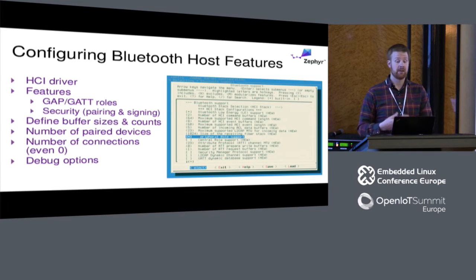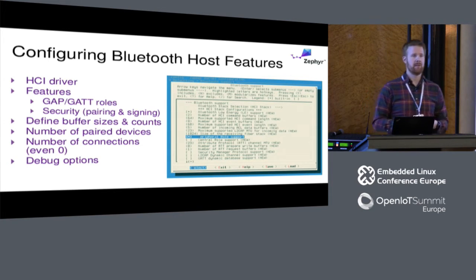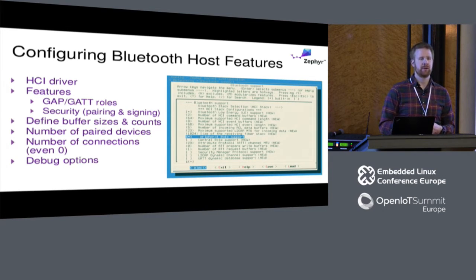So you can specify the number of paired devices. Each paired device takes a certain amount of memory, because we need to store, I think, some 2-3 keys per device and some other piece of information. So depending on your needs, you would set that to some value. I think it defaults to one paired device, and then you would increase that depending on how many devices your device needs to support. The same thing with the connections.